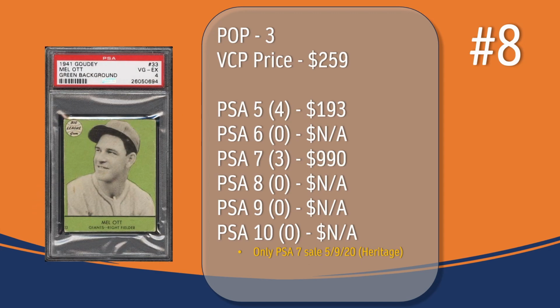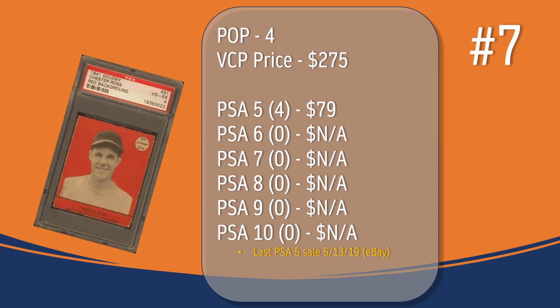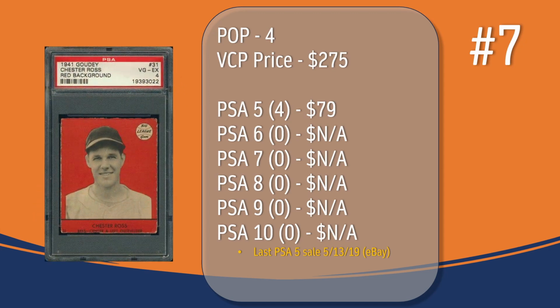At number 8, we have the Mel Ott green background card. In a PSA 4, there have been 3 graded copies with a VCP price of $259. There have been 4 graded a PSA 5, the last one selling for $193. There have not been any graded a PSA 6. There have been 3 graded a PSA 7. The only PSA 7 sale in VCP's database took place in May of 2020 through Heritage and sold for $990.